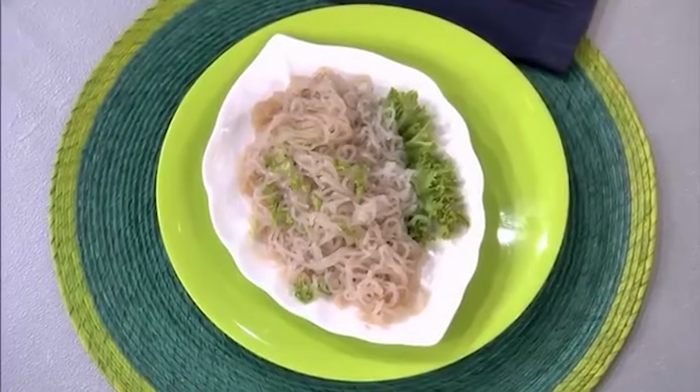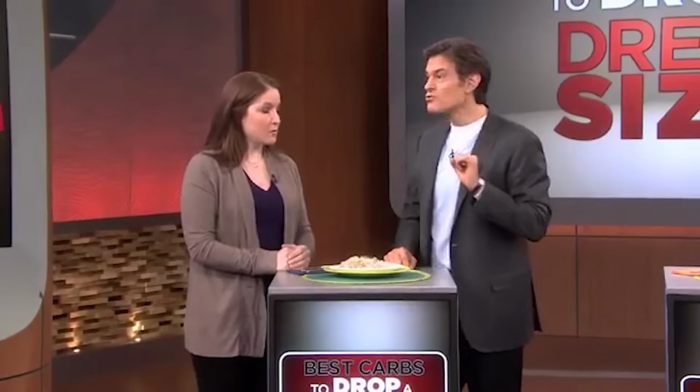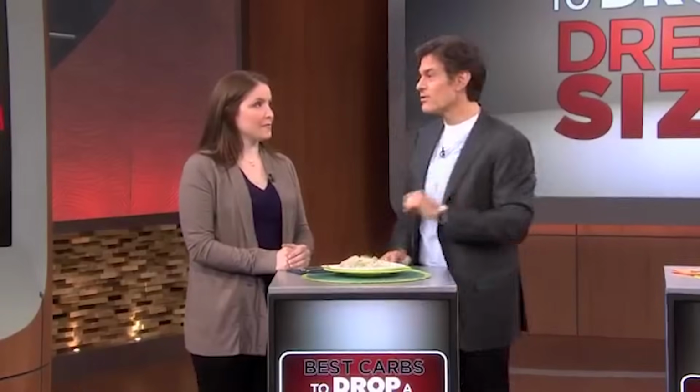Okay, so I've got some tips for you. These are things you're going to be able to drop a dress size with. The first carb to drop a dress size is shirataki noodles. This is for all the pasta lovers out there. This is an Asian noodle. It's made from the root of a yam, and it has precisely 10 calories per 2-ounce serving. Regular pasta is 200 calories per 2-ounce serving.